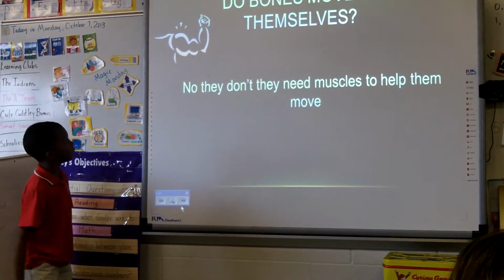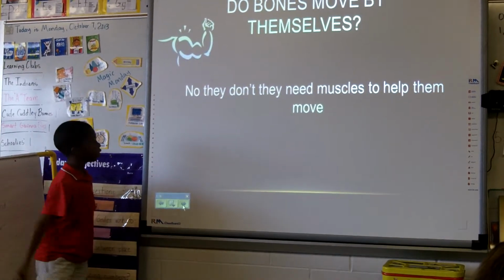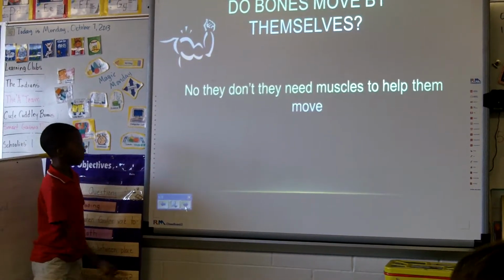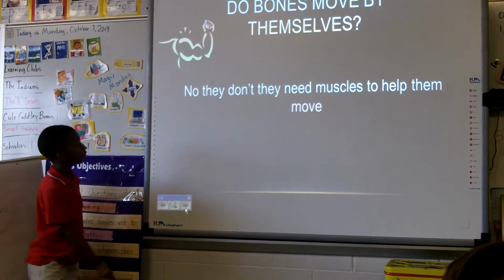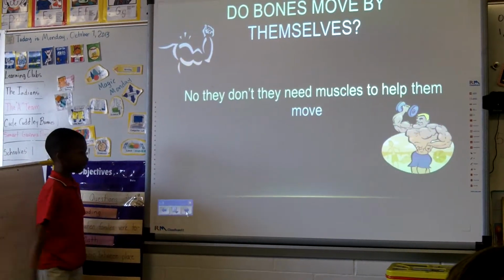Do bones move by themselves? No, they don't. They need muscles to help them move. And there's Muscle Boy.